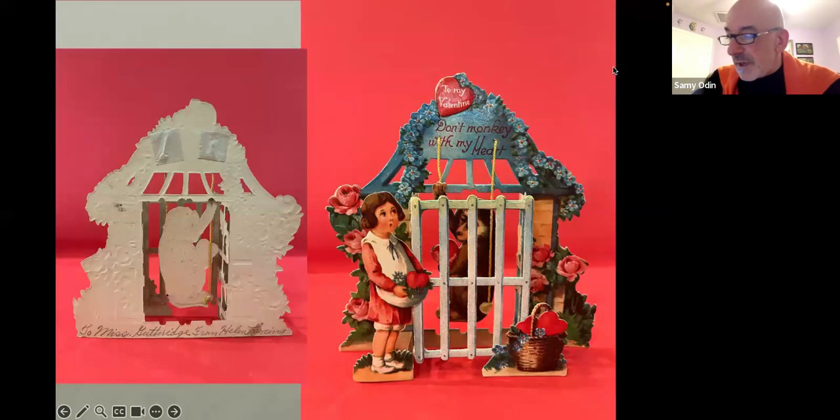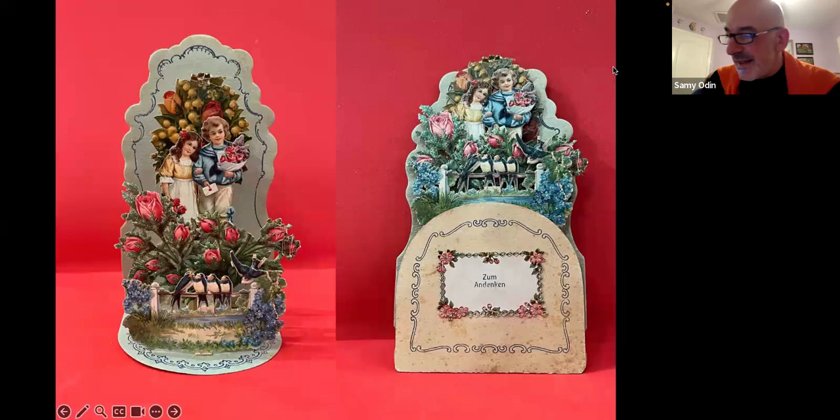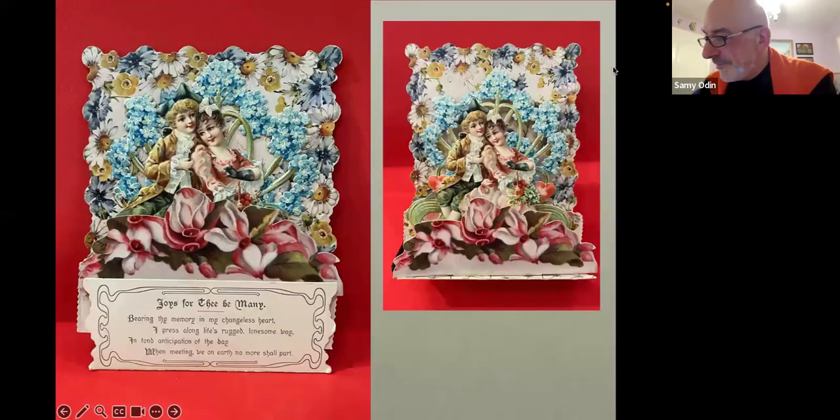My father collected monkeys, so this one was very special to him. The message says, "Don't monkey with my heart." This German printed piece is small but very well printed and so classic. Art Nouveau styled ones are also among my favorite styles for Valentine's.